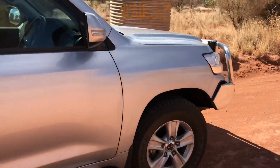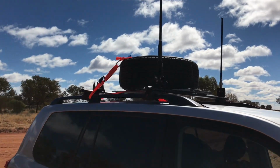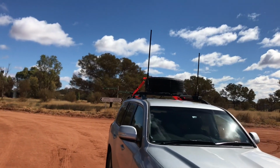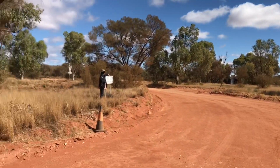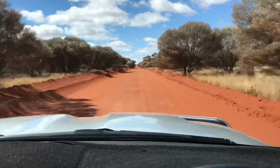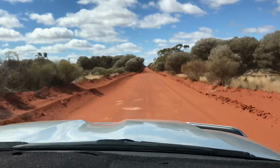But look, we are well prepared here. I've got myself a spare tyre on the roof. Got my Telstra booster aerial, my UHF radio aerial there. So, yep, we'll be fine. And we're just approaching the ruins of an old homestead, so we might just stop there for a bit of a break and take a few photos and have a look around.